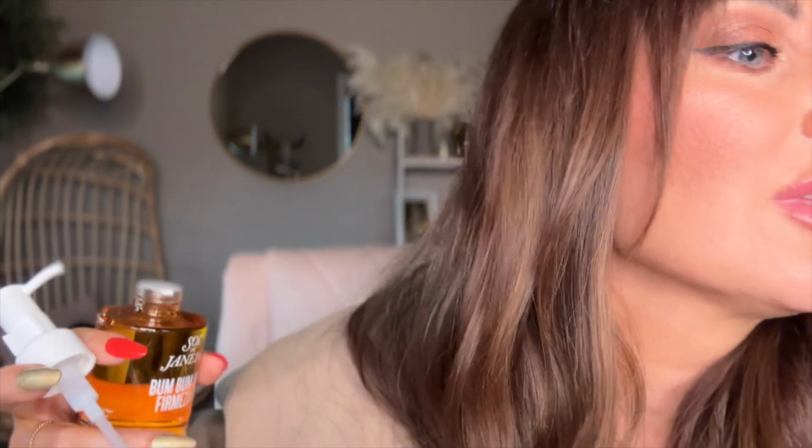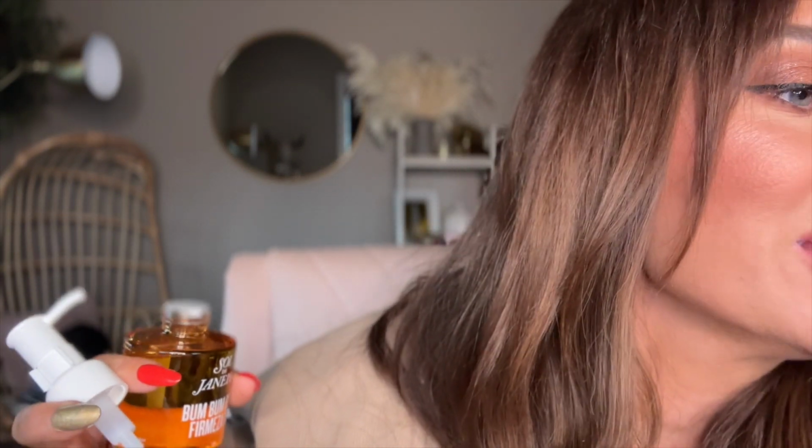Okay, the next thing is this Sol de Janeiro Boom Boom Body Oil. You guys know I love the Sol de Janeiro scent. So I pretty much tried most things from this line, and the only thing that I haven't liked is their detangler, because it did nothing for me.